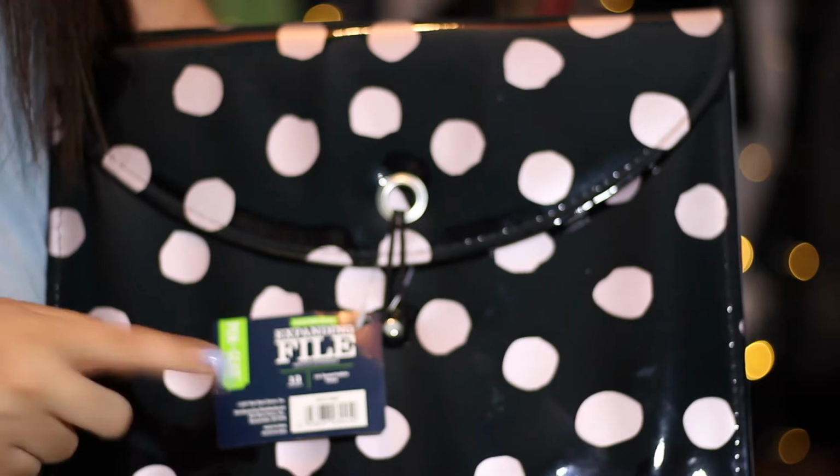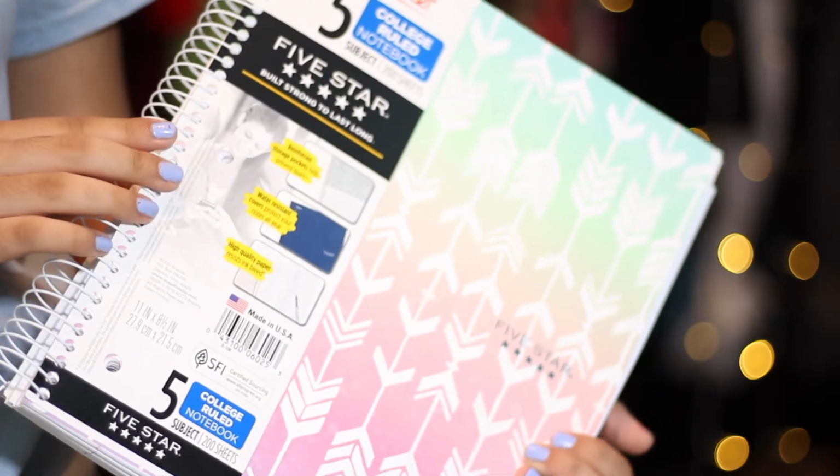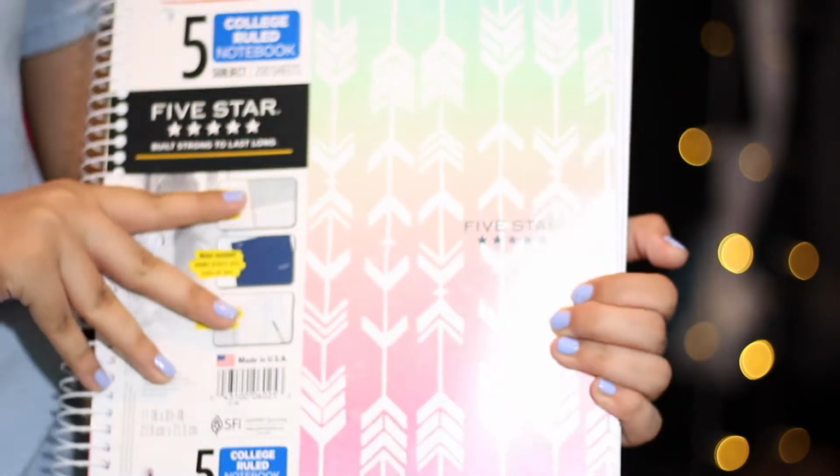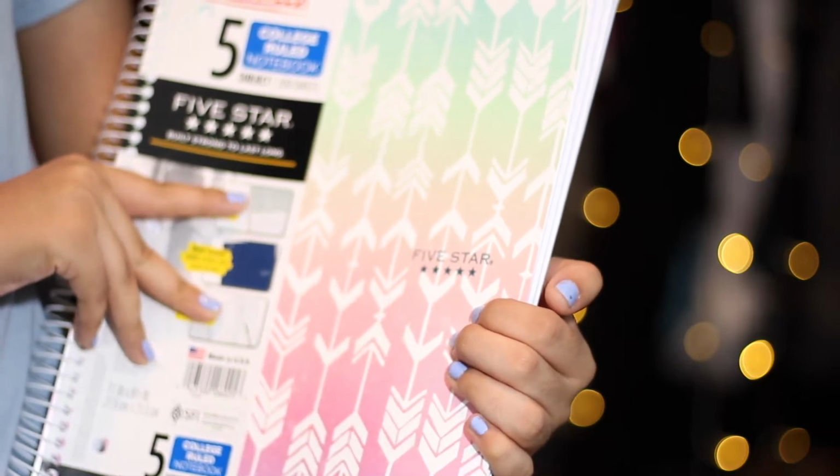But I mean, it's not that hard. They're definitely different. This one's polka dots, but this is my other one. Then journal number 1 looks like this. It's just a 5-star notebook, college ruled, 200 sheets.